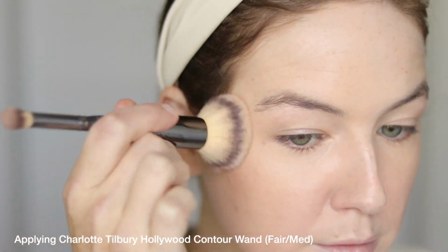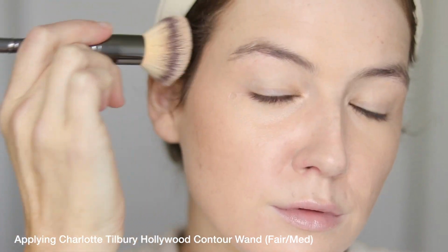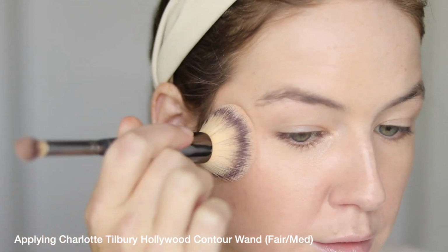Two cream blushes I want to breeze by. The first being my Holy Grail Charlotte Tilbury Hollywood Contour Wand. I use the shade Fair Medium. These should be back in stock. They were out of stock for a long time. Yeah, you just can't beat this in my opinion.